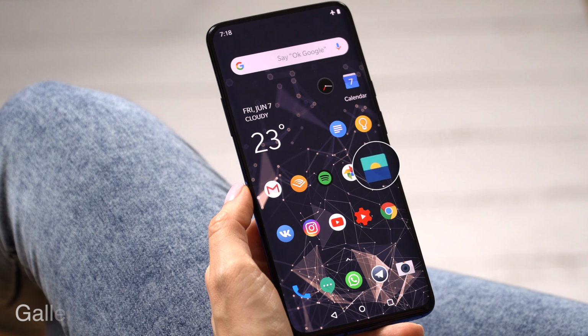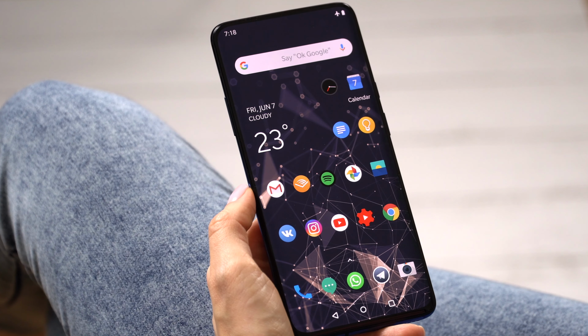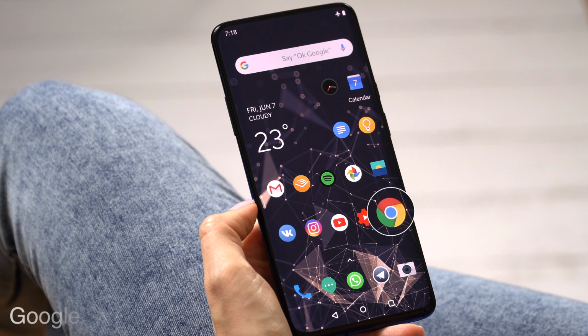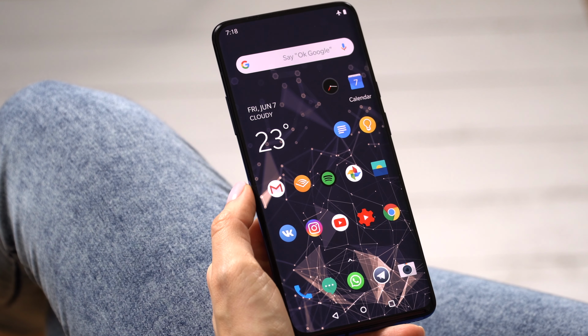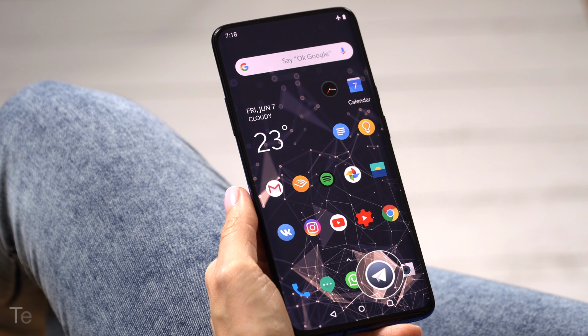Then I have a gallery with all my photos. VK is a social network app like Facebook, Instagram, YouTube Studio, and Google Chrome. No surprises here. And down here I have phone dialer, messages, WhatsApp, Telegram, and camera. By the way, I like Telegram so much better on the Android.